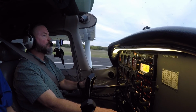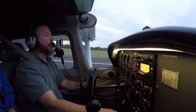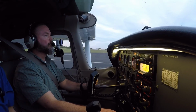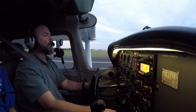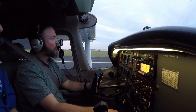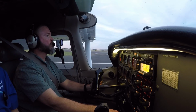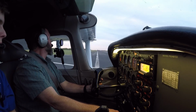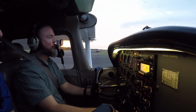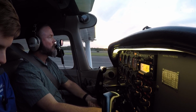All right, short final. Last set of flaps. Looking for the numbers. Pitching for 65. The runway. And hold it back even after you touch down. Just keep holding that back pressure. A little more. Hold it off. Is that to slow us down, or? It's just to keep the pressure off the nose wheel while we're going fast. Gotcha. Brakes, we going to the pumps? No, we're good. We're above 15.